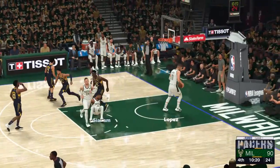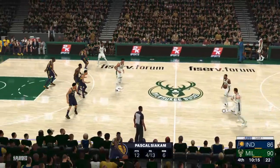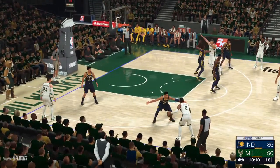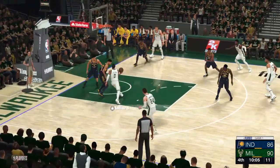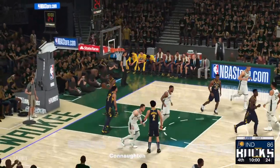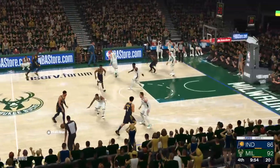The glass to finish the layup. Siakam's got six here in the quarter. Oh, an aggressive move there by Siakam, using the length to finish inside. Here's Lillard. Here's Connaughton, and he gets it to go, hitting off the back of the rim. Their success from mid-range has really set them apart today.